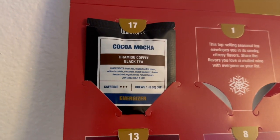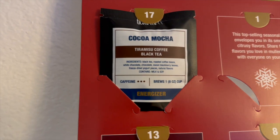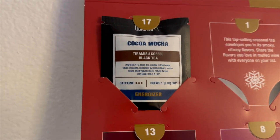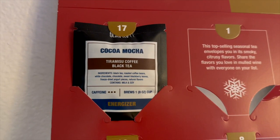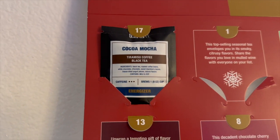To Coco Mocha, which just doesn't seem normal for a black tea to be Coco Mocha flavored, but you never know.